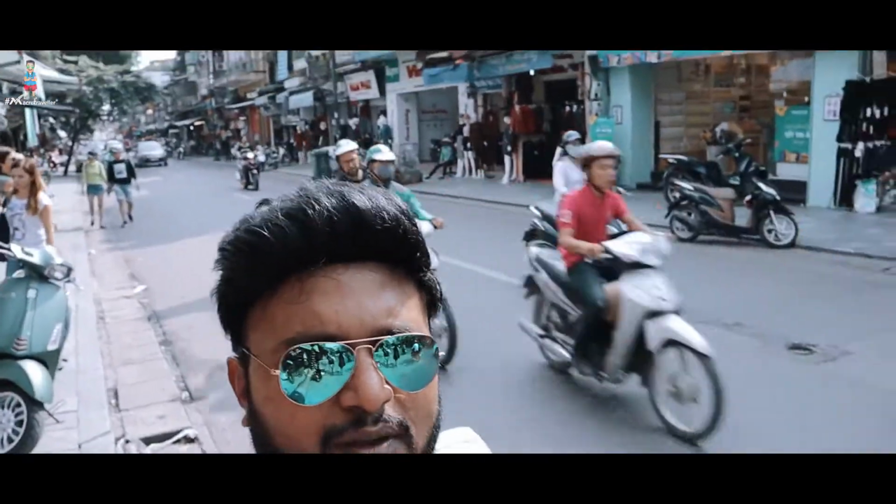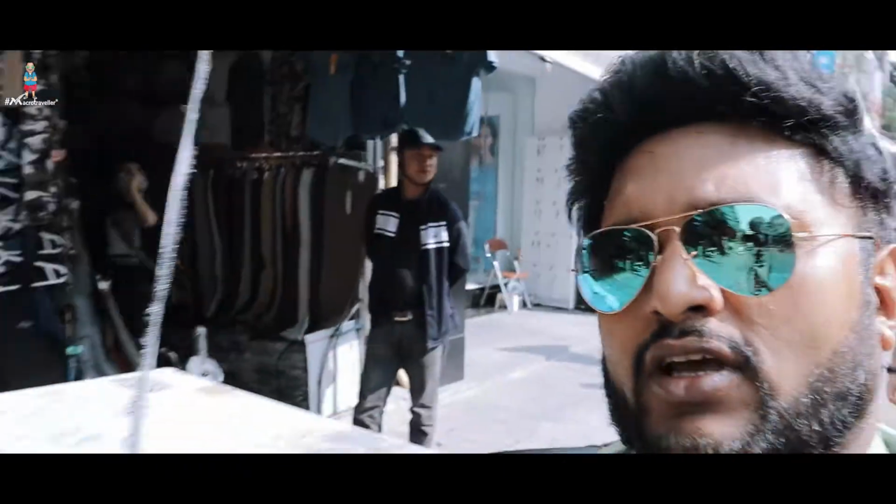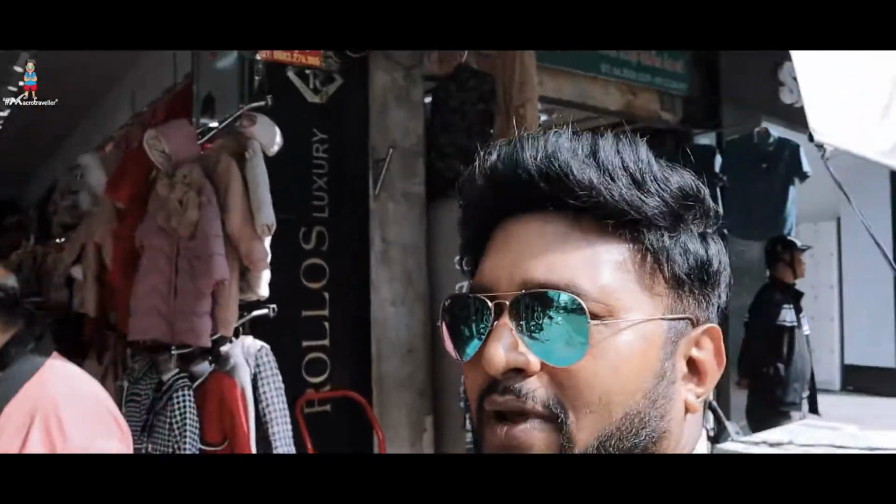Guys, so here in Hanoi, walking towards the market. So this is how a typical life in Hanoi looks like. Just walk by all the shops out here. You could do lots of window shopping.